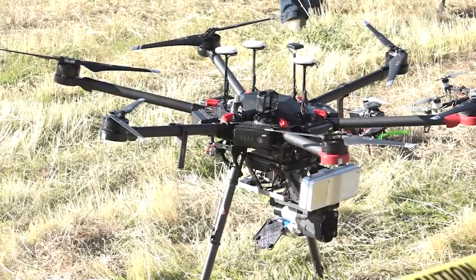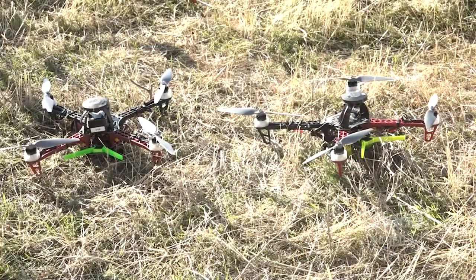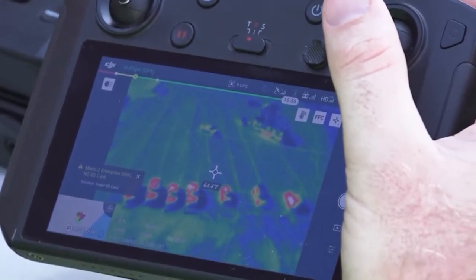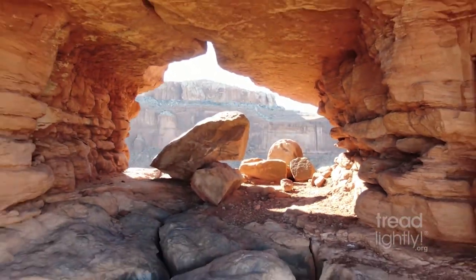So at TV Specialists, people can buy many different types of drones here? Yeah, all levels. We sell to the basic consumer. We're also on state contracts, so full end of the other spectrum, professional drones with thermal imaging and whatever else. Everybody wants to get that bird's eye view, but yeah, you do need to be aware of where you're at and what you're doing.